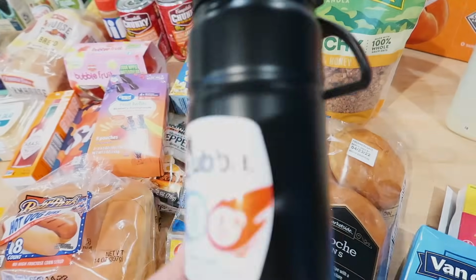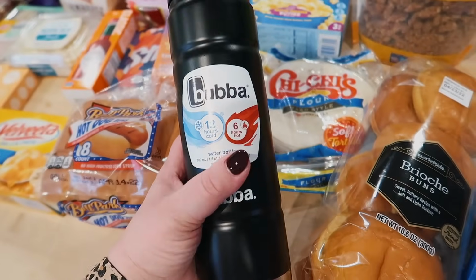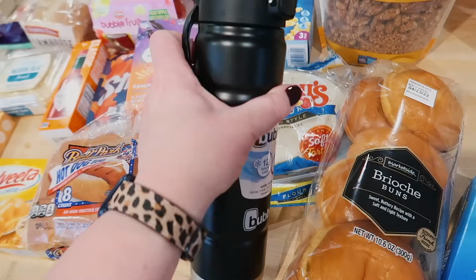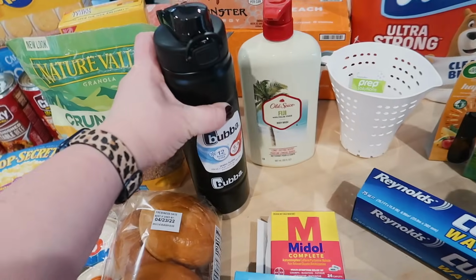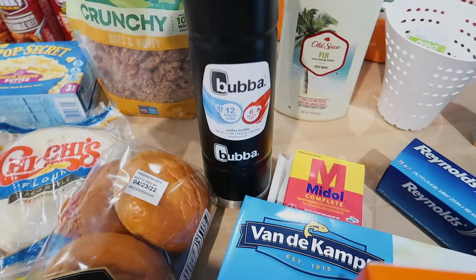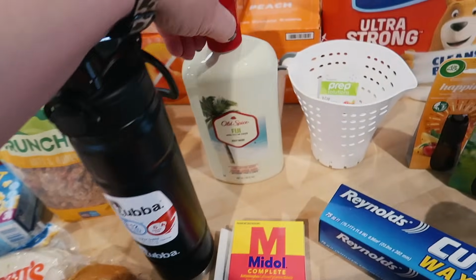I was looking for some new water bottles for the kids because they have to take those to school during the day. And I decided to get this one. I'm not a huge fan of how bulky it is, but like I said, they do need to take water. And I like to buy things that are sturdy so that they last longer. Big plus if it can go in the dishwasher. I'm not sure if this one can or not.